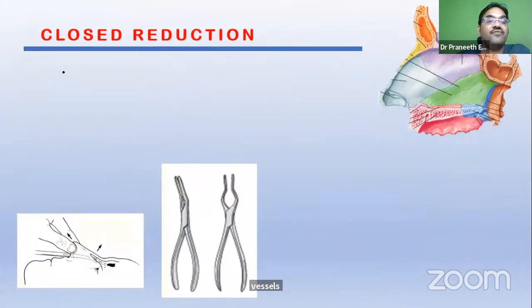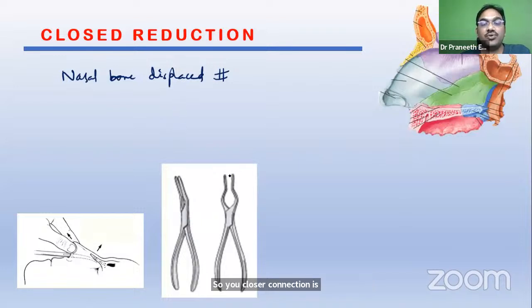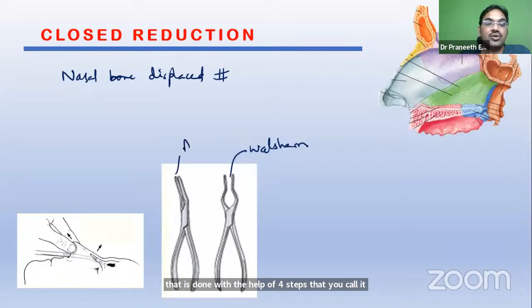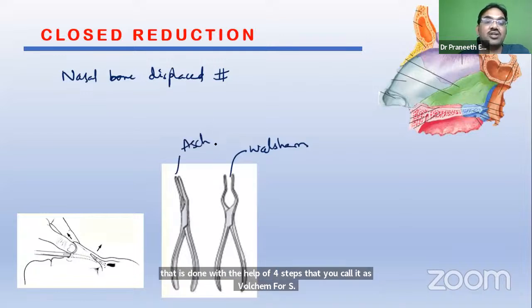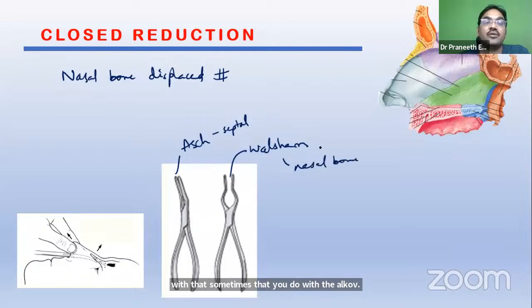And see, if there is a displaced nasal bone fracture, you may have to go for a reduction. Closed reduction is done most of the times. That is done with the help of forceps that you call Walsham forceps. You may have to do a septal reduction also along with that sometimes, which you do with the help of Asch forceps. Okay. Septal reduction, Walsham is for nasal bone reduction.